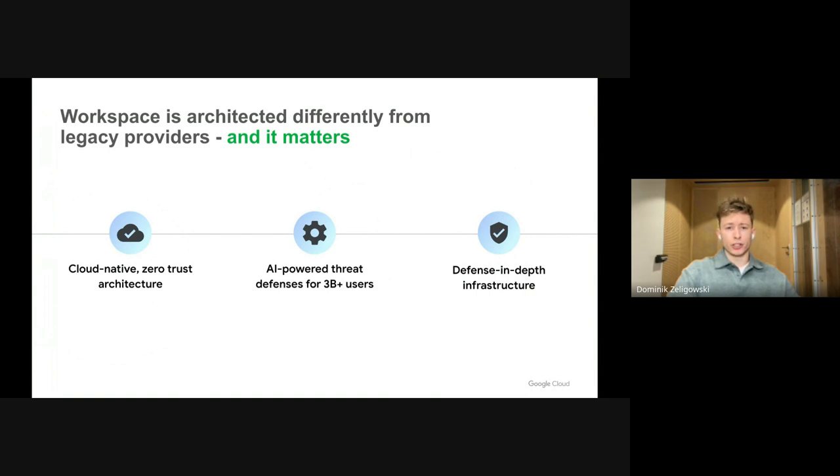So when it comes to Workspace and security, it is truly a topic that's at the top of mind for our products. 170,000 Googlers use Workspace every single day to talk to their peers, communicate, to work, to collaborate. So it is very important that the tool is secure, that the tool prevents our company and therefore our customers' companies from any data leaks, from data breaches, from spam, from malware, and so on.